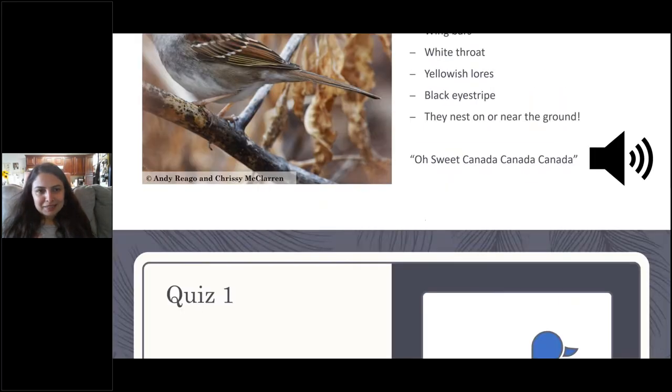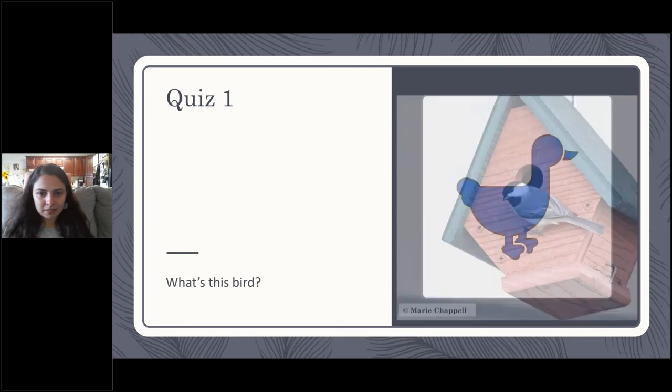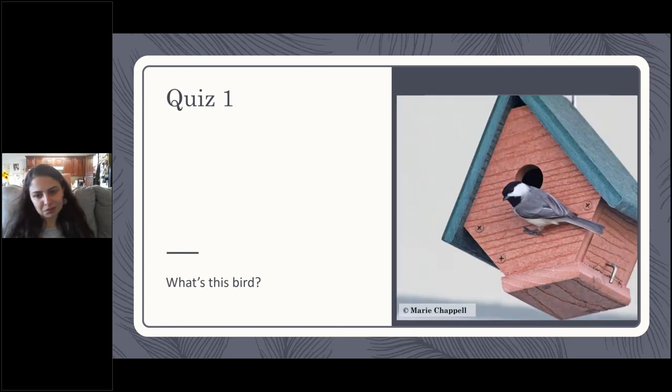All right, it's time for some quizzes, and I'm so excited for you guys to contribute. Before I show you the picture of the bird, be sure to type your answers in the Q&A portion, and Maddie will let me know how you did. So, what is this bird? We saw this earlier. I'll give you a few seconds to think about it, type it out, and then I'll give you the right answer.